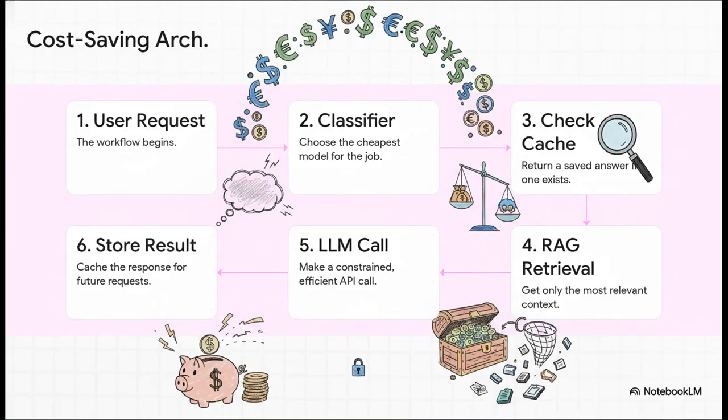And here's where it all comes together in a beautiful, cost-saving flow. So, a user sends a request. What happens first? We don't just send it to the LLM. No way. First, a classifier looks at it and asks, is this simple or complex? Then, we check the cache. Have we seen this before? If the answer is no, then we go and do a really targeted RAG retrieval, grabbing only what's necessary. And only after all of that do we make a carefully constrained call to the right LLM. And of course, the last step, we save that result in the cache so we don't have to do it all over again. It's like a series of checkpoints, and each one can save you money.